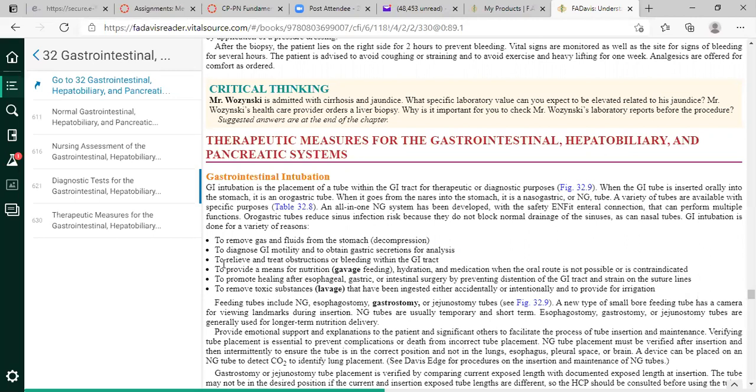To remove gas and fluids from the stomach, to diagnose GI motility, and to obtain gastric secretions for analysis, to relieve and treat obstructions or bleeding within the GI tract, to provide a means for nutrition, gavage feeding, hydration, and medication when the oral route is not possible or contraindicated, to promote healing after esophageal, gastric, or intestinal surgery by preventing distension of the GI tract and strain on the suture lines, to remove toxic substances, lavage, that have been ingested either accidentally or intentionally, and to provide for irrigation. All right.